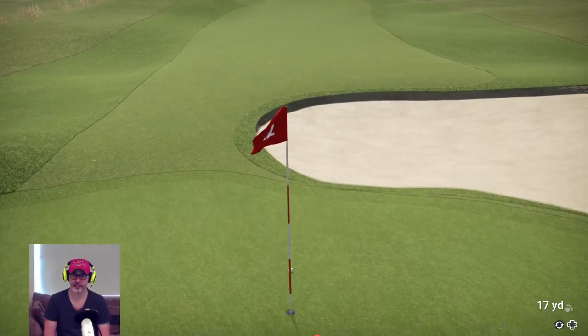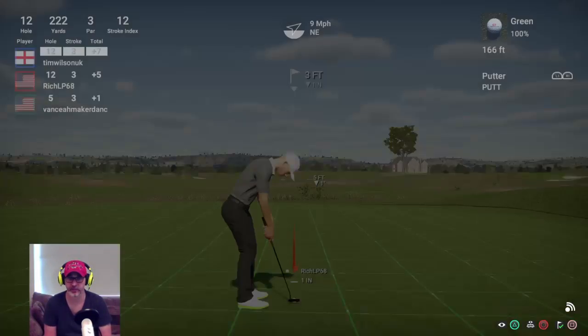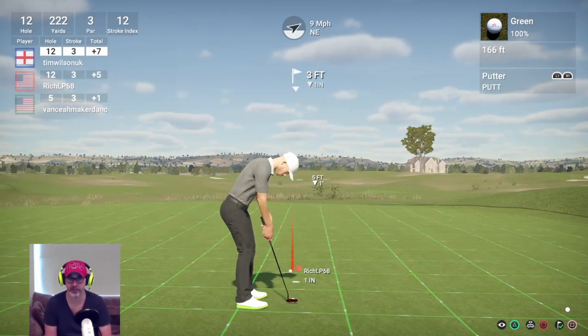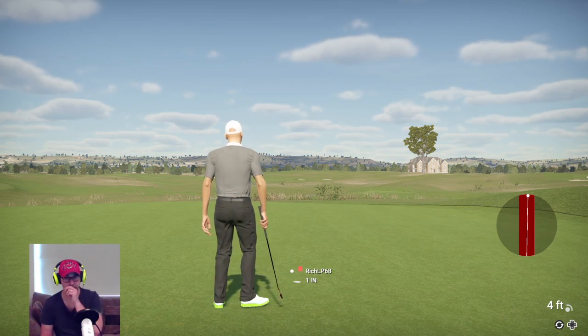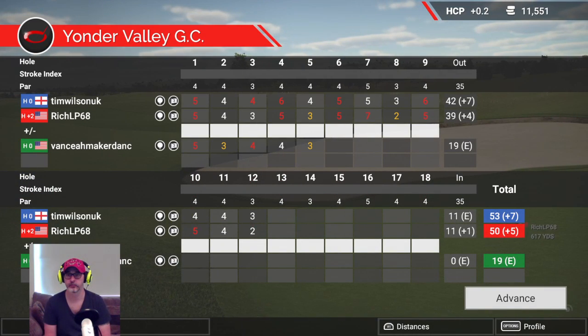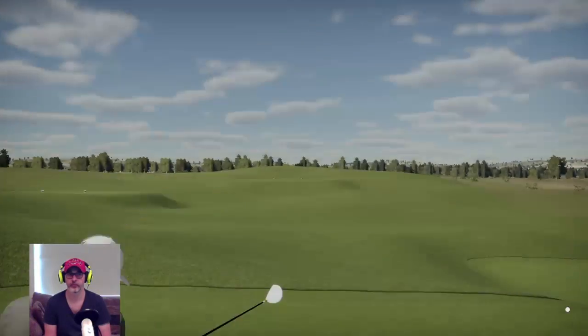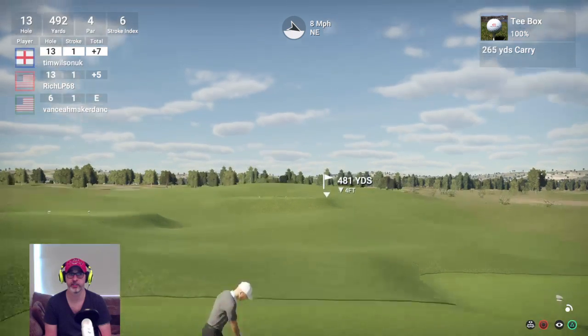And we both played that not too bad. I think Rich put it closer than me, probably within a foot. I put it within 3 feet. And that is going to be 3 pars on the bounce. And Vance has gone back to level par, so he is having a really, really good round.